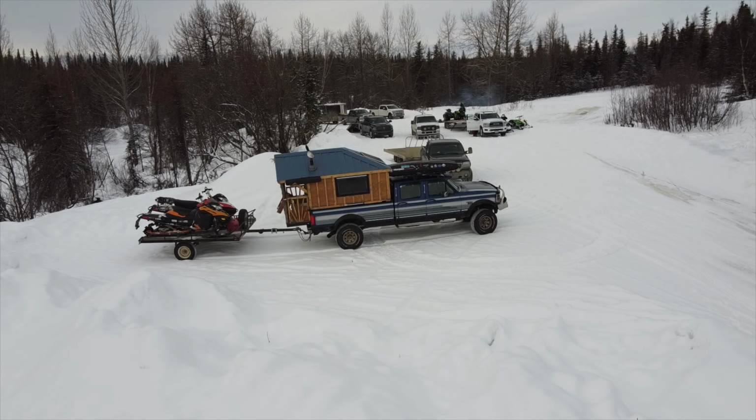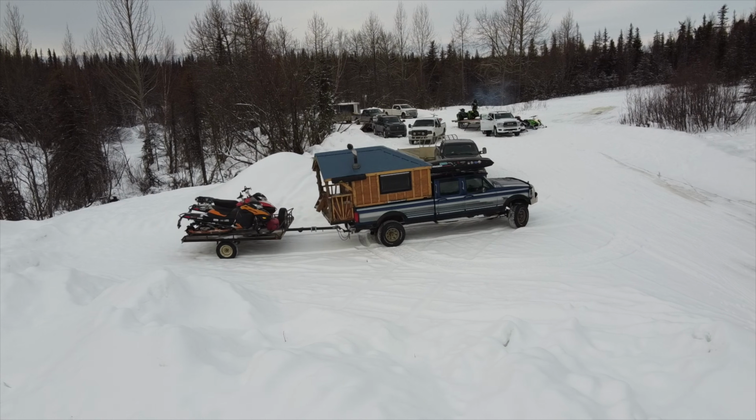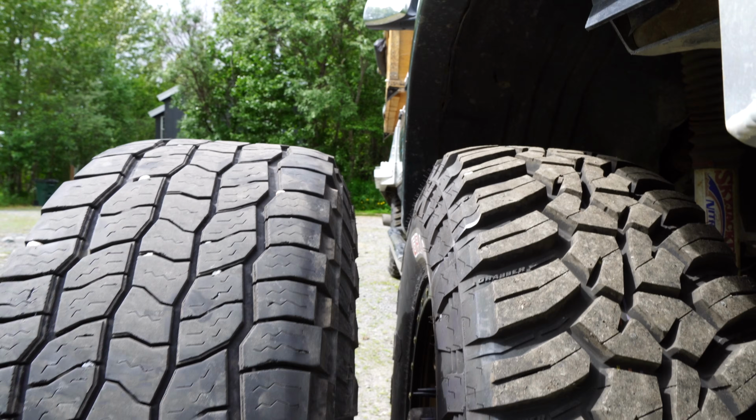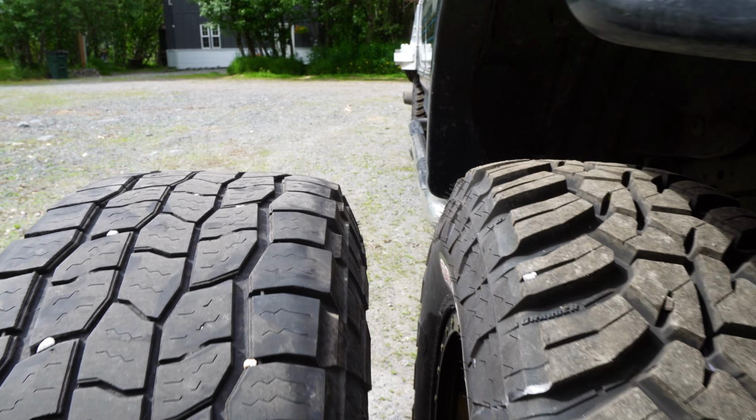Definitely handled better than a mud terrain or a non all-terrain tire. So yeah, if you're going to be driving in snow or in ice, they're pretty decent tires. One cool feature about the Coopers is the deep rain gutters, which keep you from hydroplaning, and they actually handle pretty well in heavy rain and through puddles and all that kind of stuff.